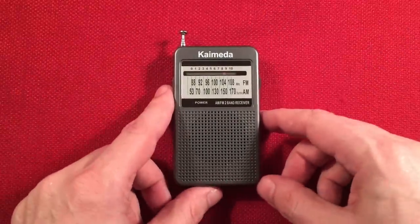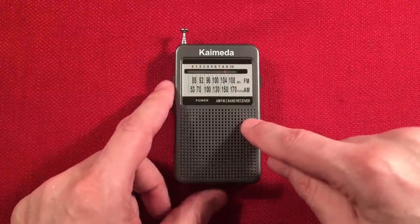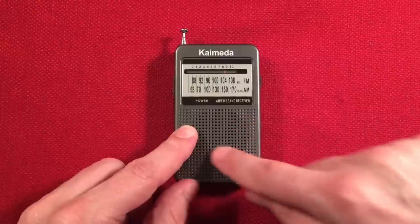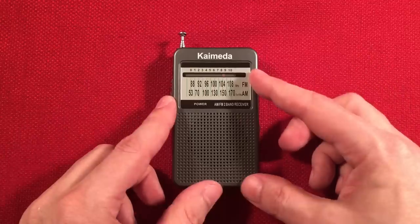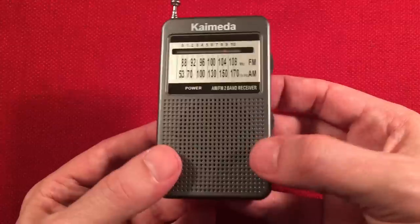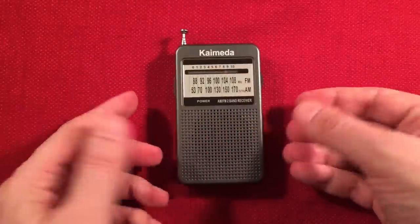Either way, I will continue to hunt down inexpensive under $10 radios to see if we can find a jewel in the rough. This one here is like a semi-rough jewel. It can get some work done, but not quite what I want for a budget stellar performer under $10. But it's almost there. It's right there on the money, almost. But yeah, for $6, just go buy it.